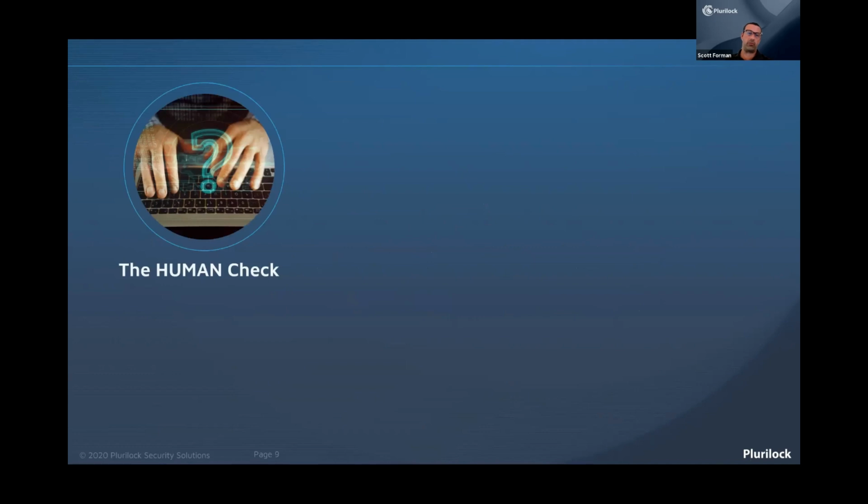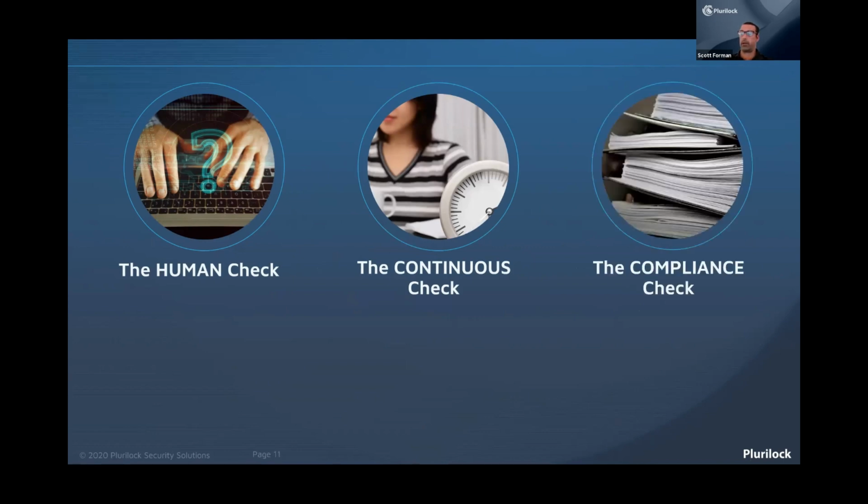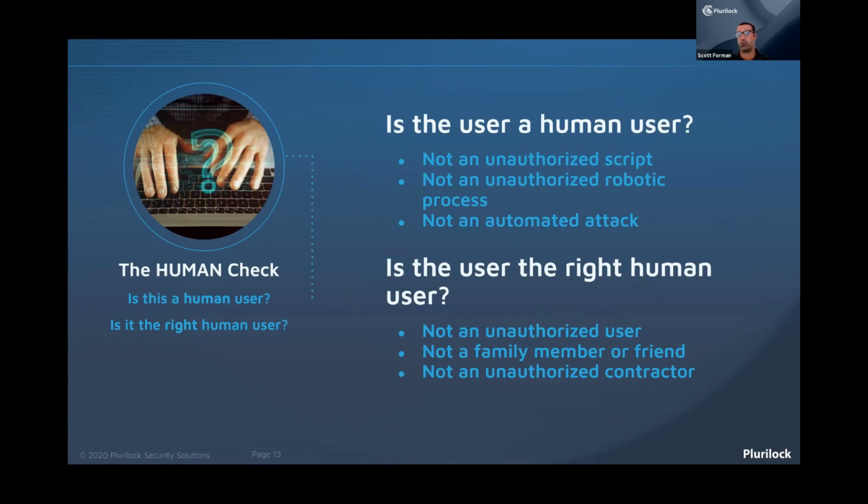So the first of these new checks is of course the human check. After that there's what we call the continuous check, and following the continuous check, there's the compliance check. So what do these mean? I'll delve into these a little bit more. The human check is you want to know that there's an actual human sitting behind that keyboard, and it's not a bot or script or some other automated process at the other end of the connection.